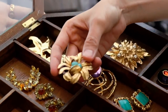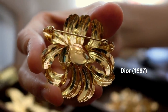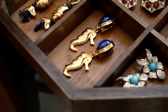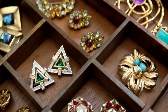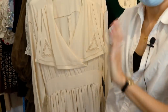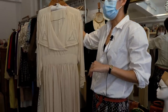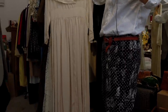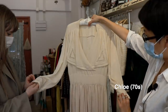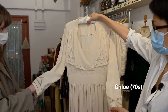And this one, they have the stem at the back. It should be 1967. So it's very old, but you can see this is very nice, the craftsmanship. Very beautiful. For clothes, I have my dress. It's from the 1970s when Karl Lagerfeld was still working in clothing. You can see his work actually is very, very elegant and very soft.